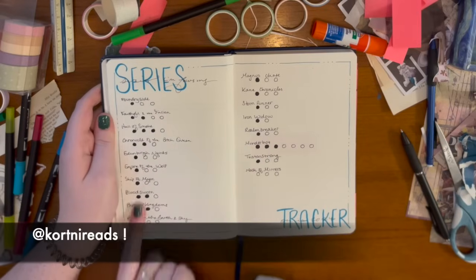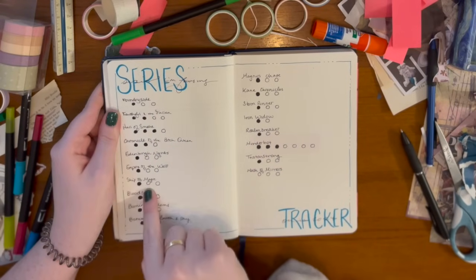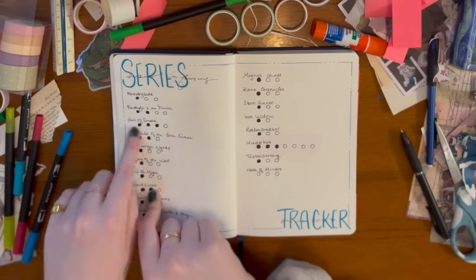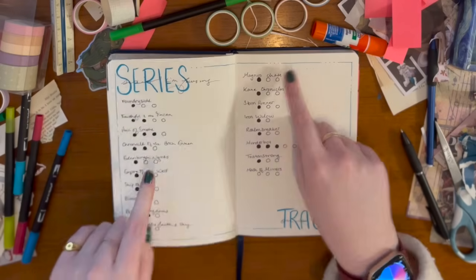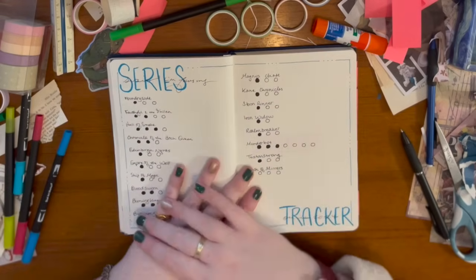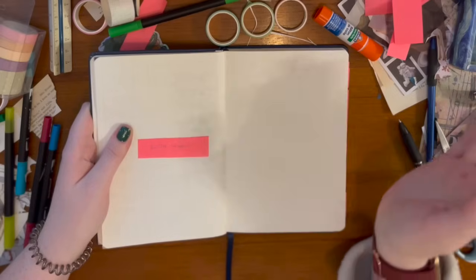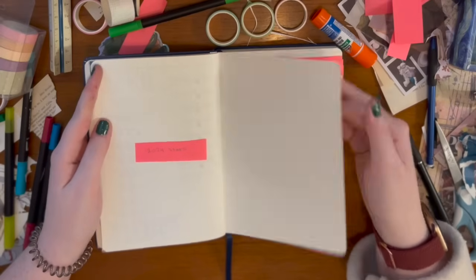And I've seen a lot of people do series trackers with this dot method. So I just filled in, I blacked out the dots or the books in the series that I have already read. And then the ones that I haven't yet read, I will color in with a color as I read them. This one I left blank because it's 2024 stats. I will fill that in later in 2024 when I decide to do so and how I want to do it.